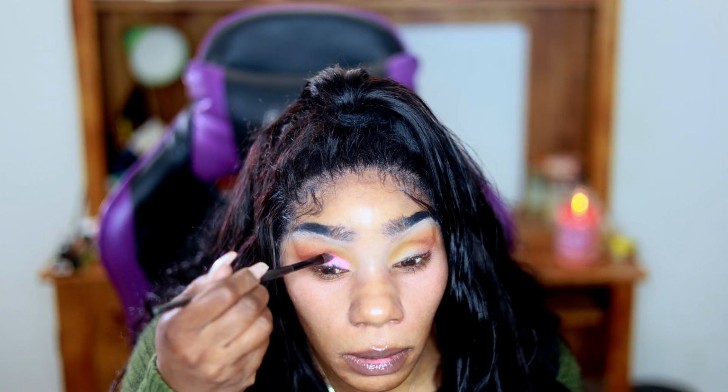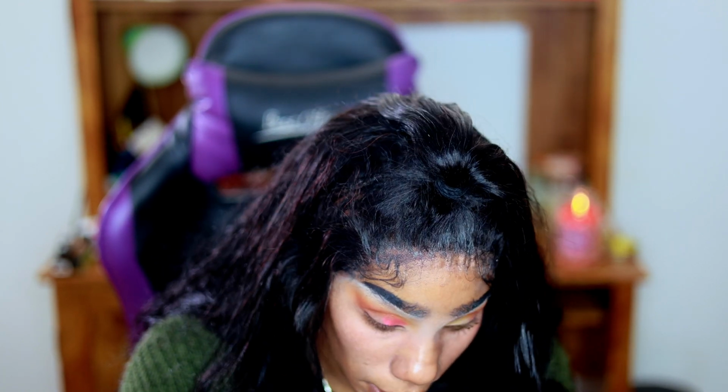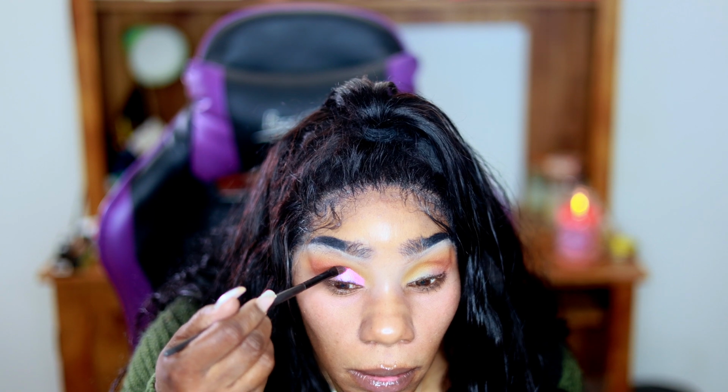It's not as pigmented as I thought it was gonna be. I mean, it's pigmented. I did wet my brush. Oh yeah, it's pretty. It's like a pretty pink color.